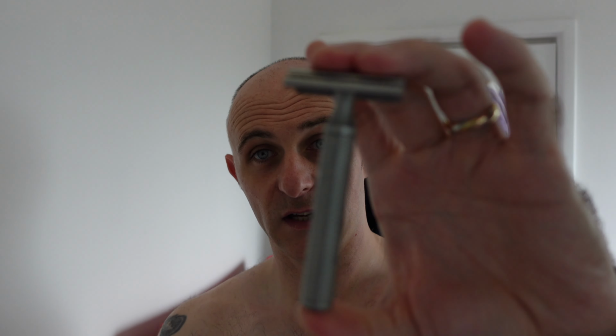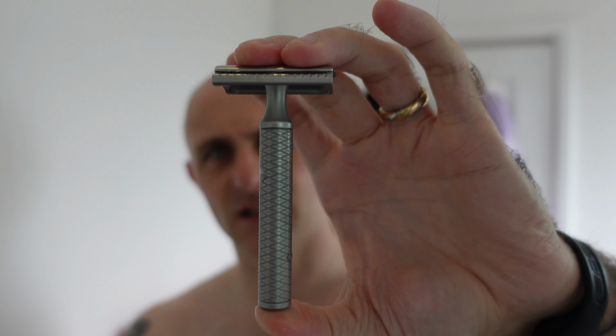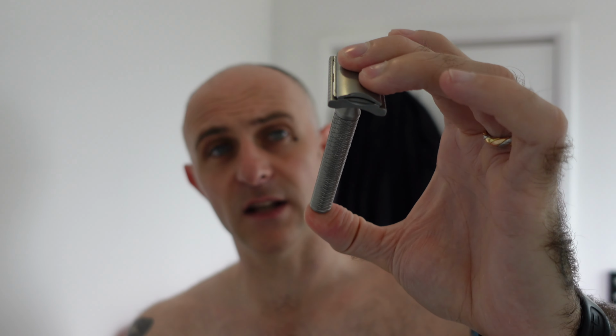And finished off today with the Karve Christopher Bradley razor, 3.25 inch handles, stainless steel, and a Voskhod blade again, the same Voskhod that I've used for the last 4 or 5 shaves. The little weeper just doesn't want to go away. But other than that, I tell you what, it's a really nice shave.